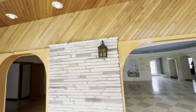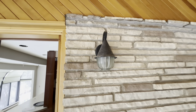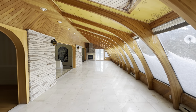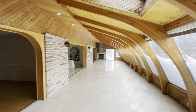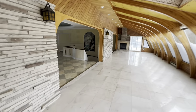These lights are cool. What is this? Oh, never mind. So many different styles of lights. Yeah, is that not amazing? Like, wow. I think that's it. So I guess we'll go back downstairs and I'll show you the backyard.